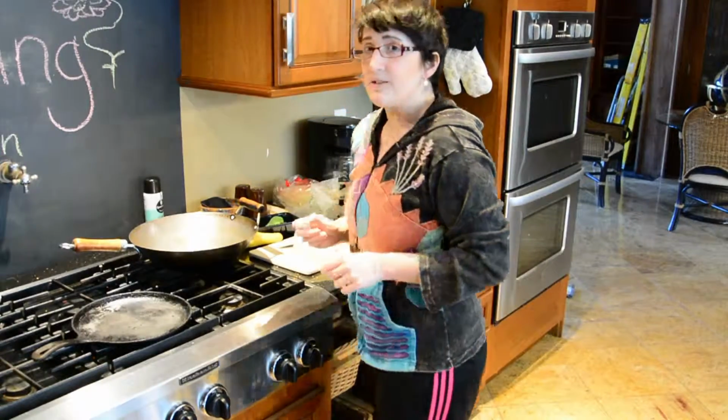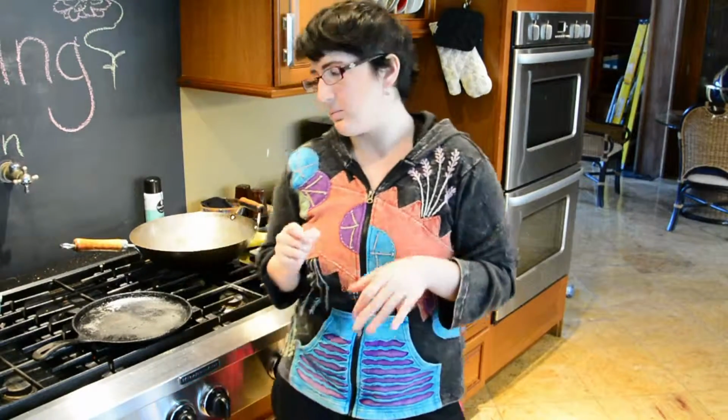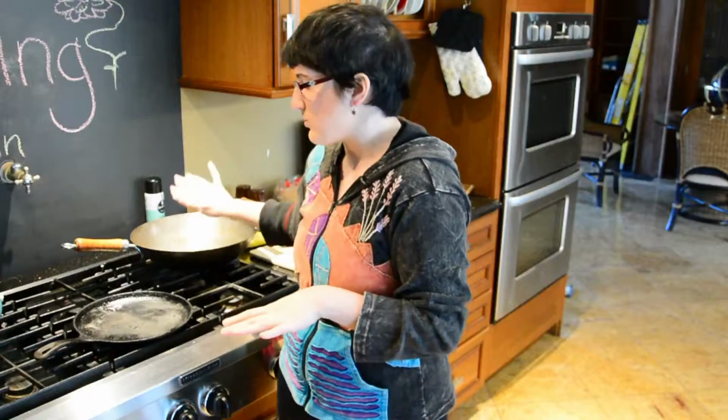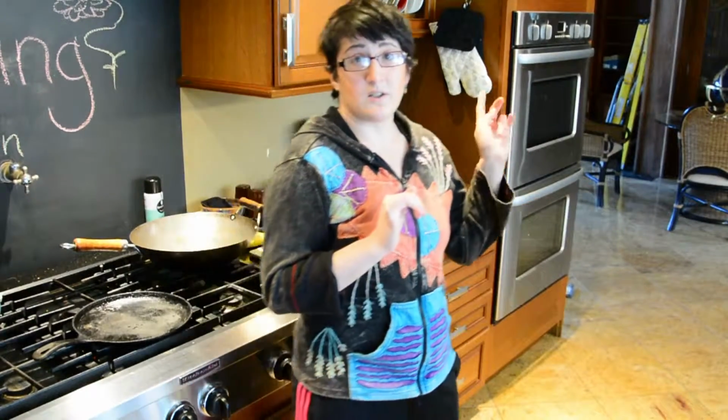I also love sesame oil for my tofu. I don't think I have too much of it left, which is kind of a bummer because I love it in the regular stir fry as well. But I think I have only enough to really do the tofu. Maybe if I stretch it, I can get both things done, but we'll see. I'm gonna go grab that from my fridge and I'll be right back.